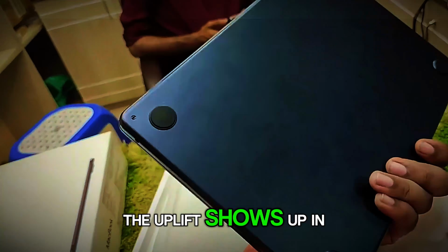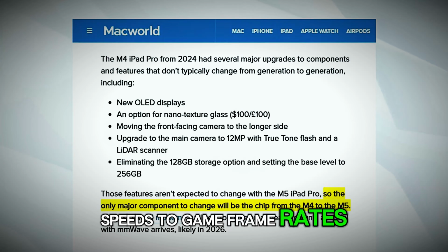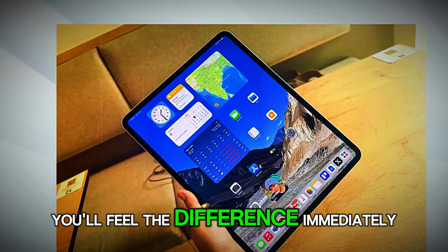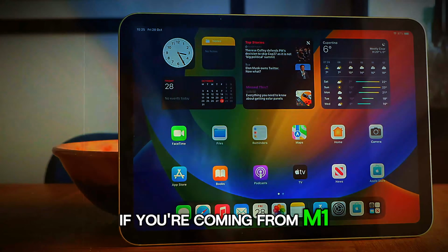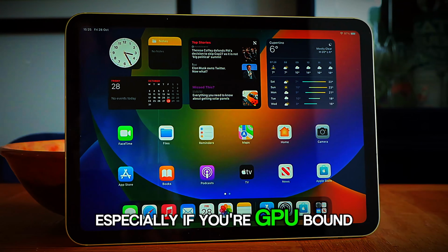This isn't about synthetic benchmarks alone. The uplift shows up in day-to-day tasks, from boot times to export speeds to game frame rates. If you're coming from an older iPad Pro, you'll feel the difference immediately. If you're coming from M1 or M4, the gains are real but more nuanced, especially if you're GPU-bound.